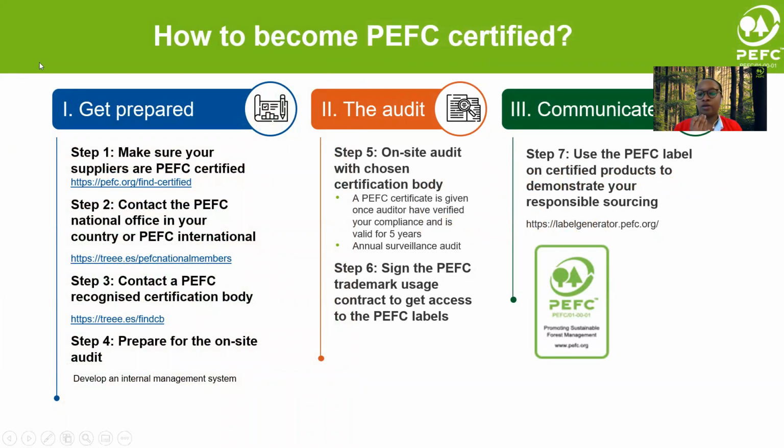So as a new company or a company that is already implementing PEFC chain of custody, the first process is to get prepared. By get prepared, you could start by checking your management system procedures. Check whether your requirements are in line with the requirements provided by PEFC under the PEFC chain of custody standard. If your company is already ISO 9001 certified, then it should be easier for you to check whether the management system requirements are in line with the PEFC chain of custody management system requirements. That will help you get prepared for the PEFC certification, because that's the main foundation.